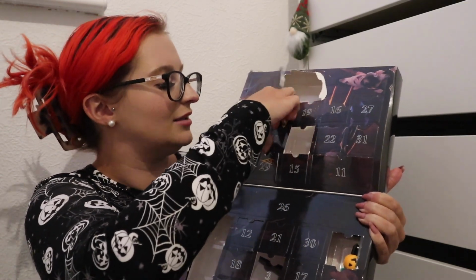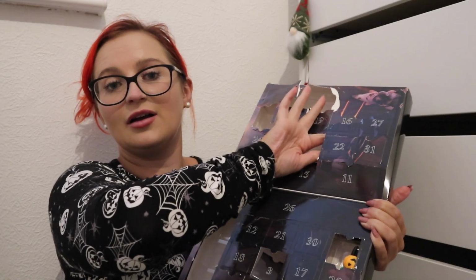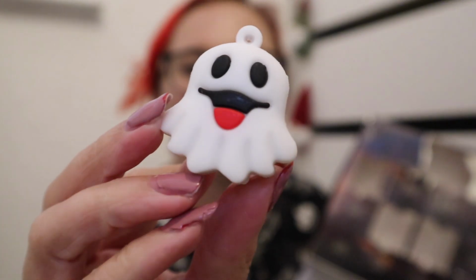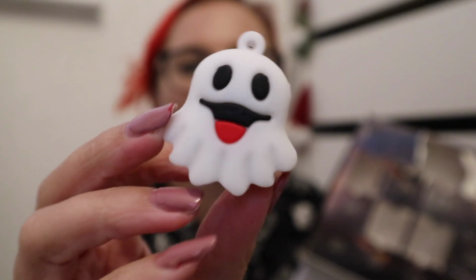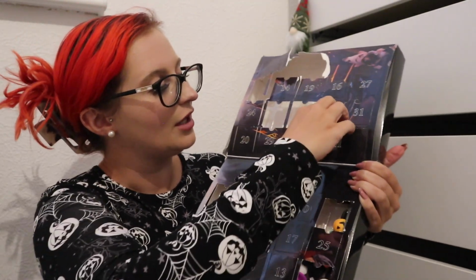Number 10. What's behind the door? Nothing. So again, I'm just going to pop in the escapade because there's everything here. Oh, okay, I like this one. Look at this, guys. We've got a little ghost here. Okay. He's cute. All right, we'll stick with him.